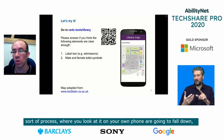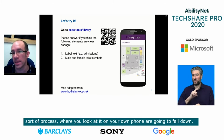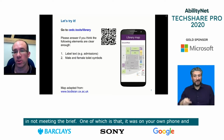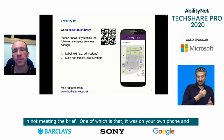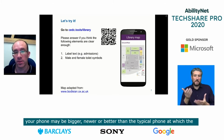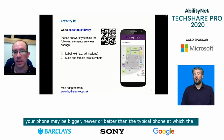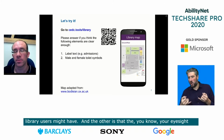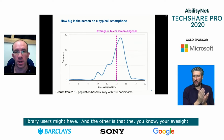One of which is that it was on your own phone, and your phone may be bigger, newer, or better than the typical phone that library users might have. And the other is that your eyesight ability may or may not be better or worse than typical library users. So I'm going to take each of those issues in turn.